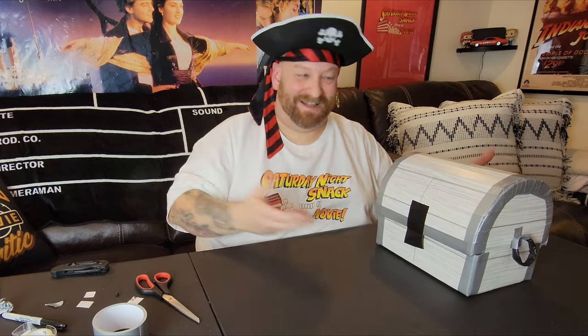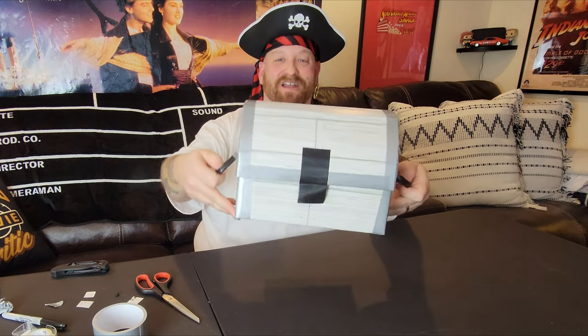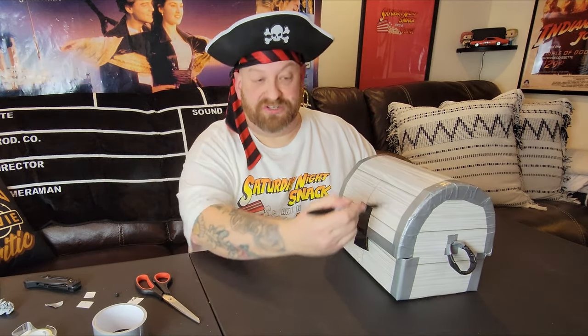Here we go. That's a little better, guys. We got our lock on the front. We got our rings for carrying on the sides. We need what looks like some bolts around the edges. So, hold on.